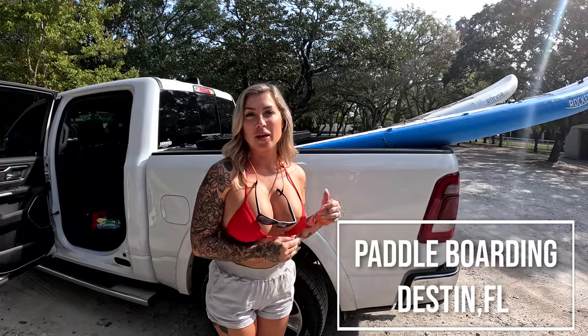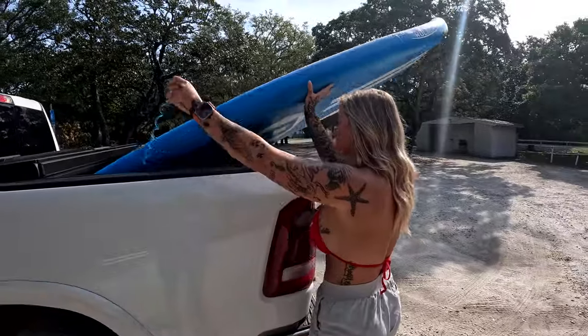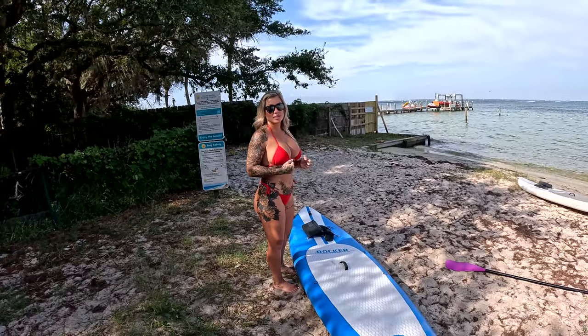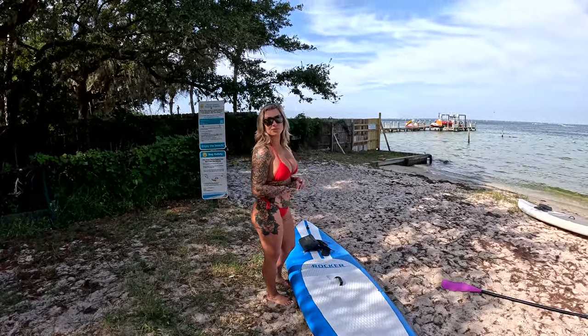Hey guys, so we've made it to the park. We're about to grab the paddle boards, take them to the launch, and our first stop's probably gonna be Crab Island. It's a beautiful day, so this may happen. All right, so let's get these in the water and let's head across. We're gonna go to Crab Island.